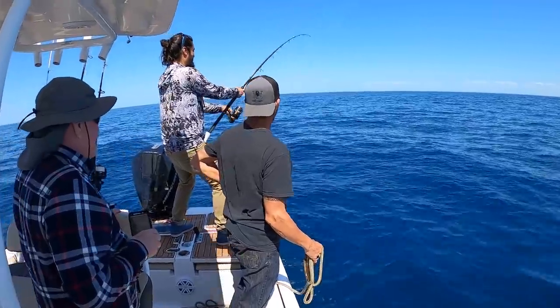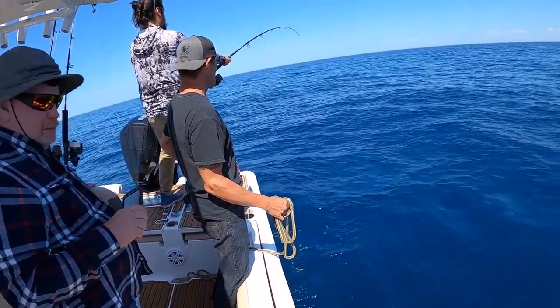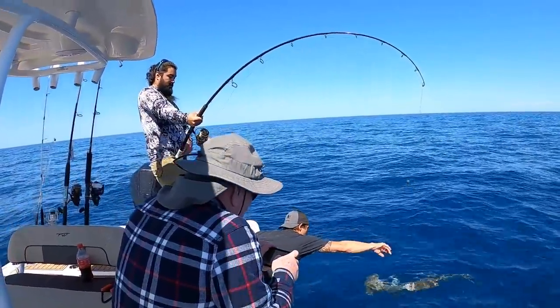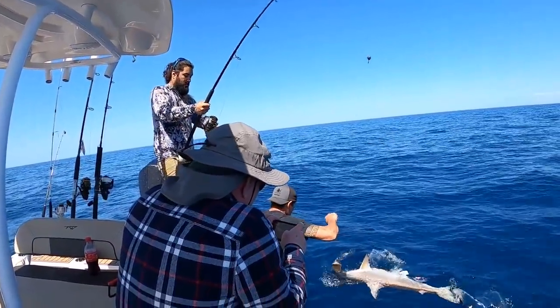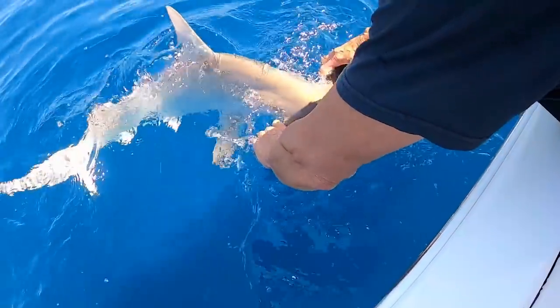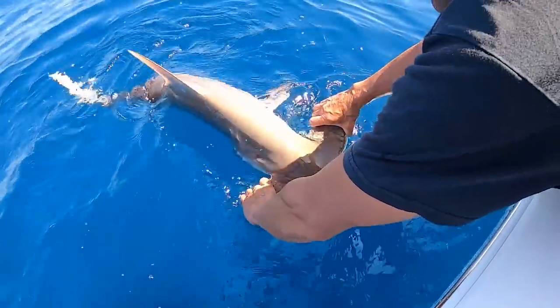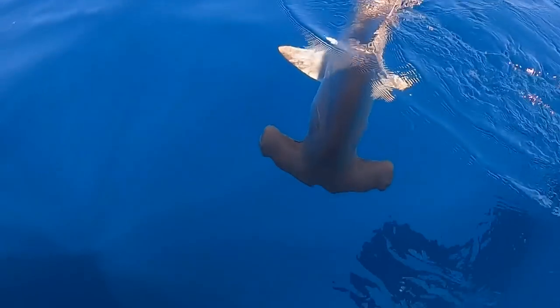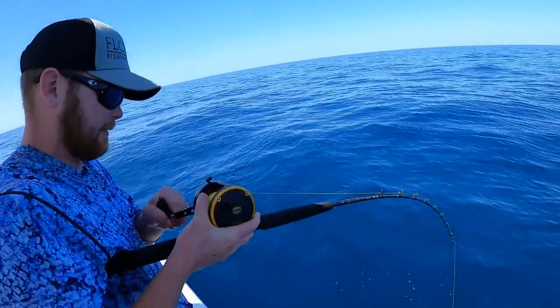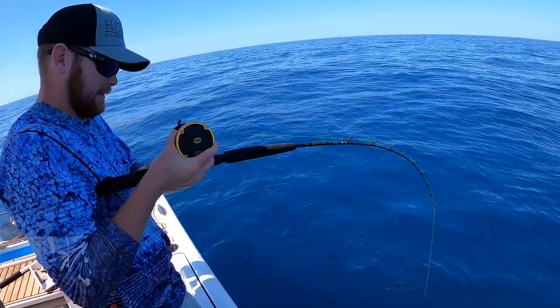God, I haven't caught anything like this in a long time. That's good. Good for you. Keep him coming. Keep him coming. Get a crank on him. What do you think, buddy? I want to see you swimming away strong. He's on his own. See you, dude. Look at how clear that water is. So awesome. Oh yeah. Tell us about this rig you got here.